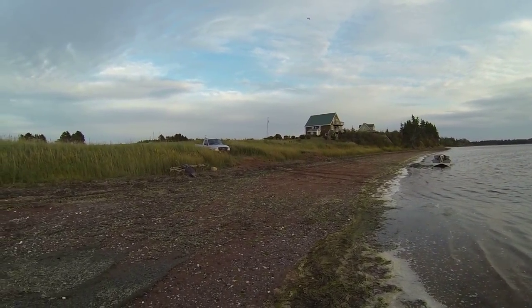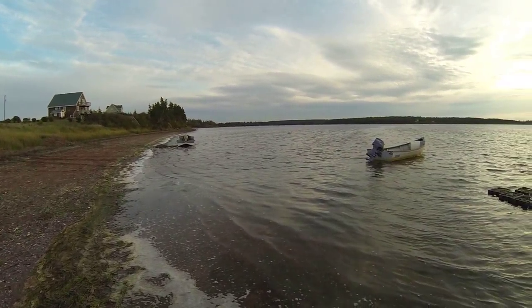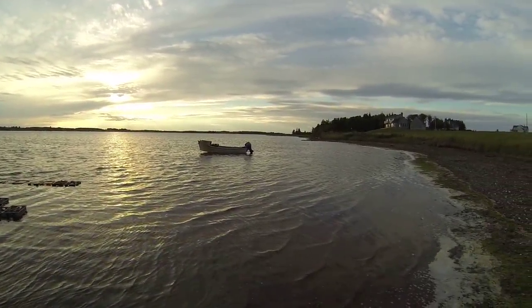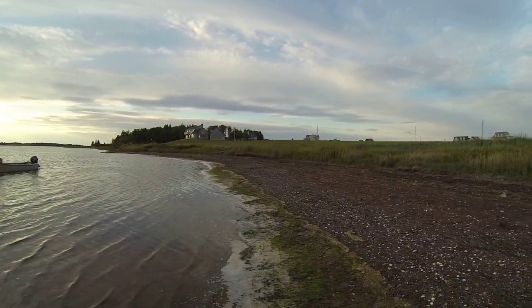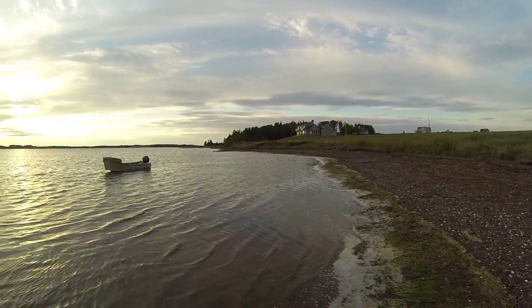Yeah, this is just down the road from my house, I guess. This is where I leave from in the mornings to go oyster fishing or eel fishing. See, there's some nice summer homes. There were summer homes, I don't know. You can't see them well in the camera.